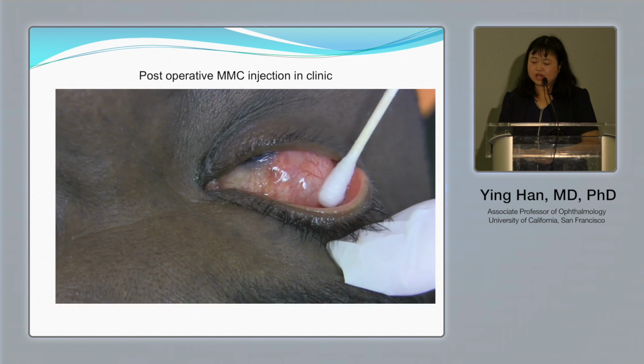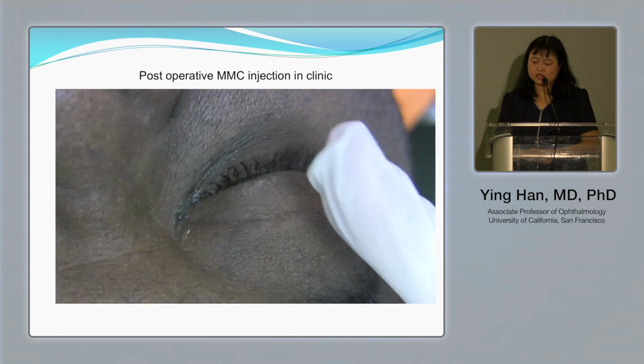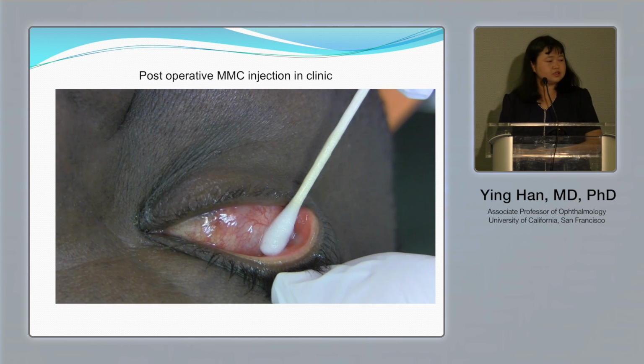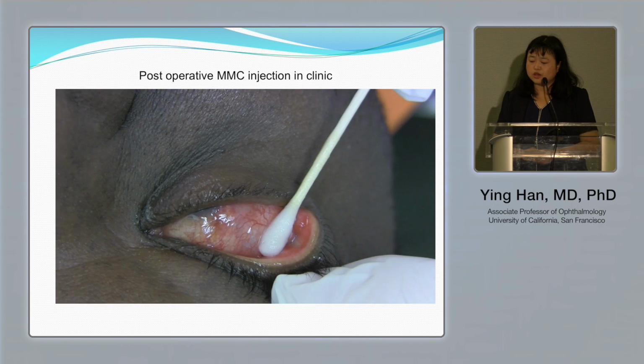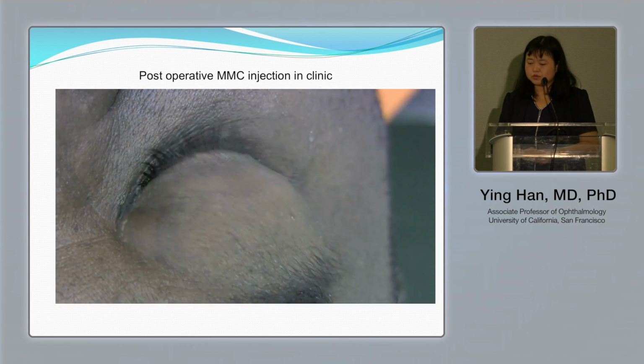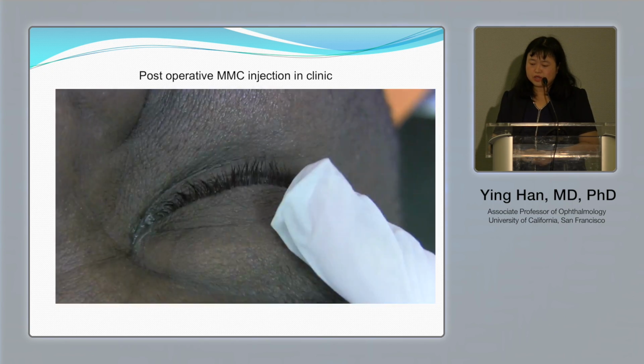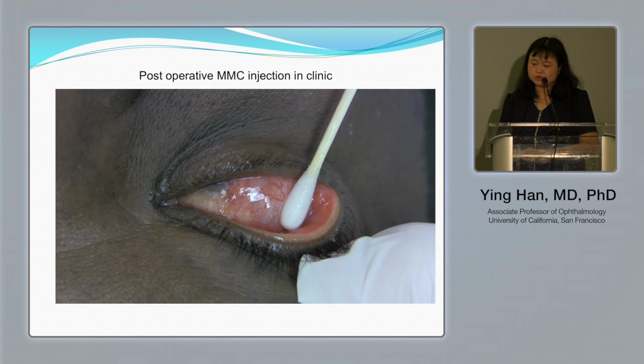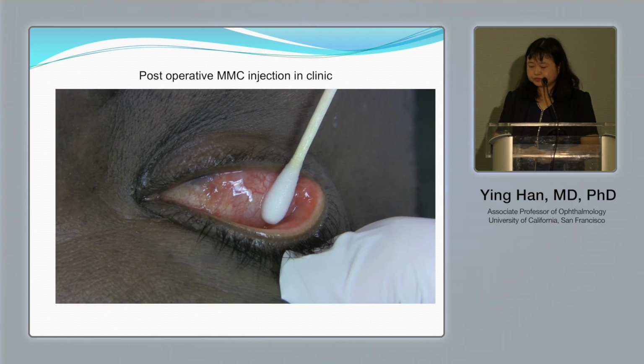You can tell this is an African American patient. Even at 1 week, the conjunctiva is very injected, and that means the scar tissue is trying to form around this area. So we don't want that to happen. We actually use the Q-tip 4 times with the 4% lidocaine. We really want to numb this area.